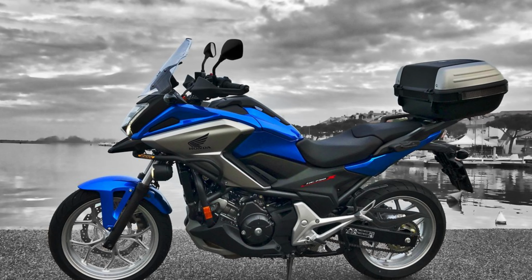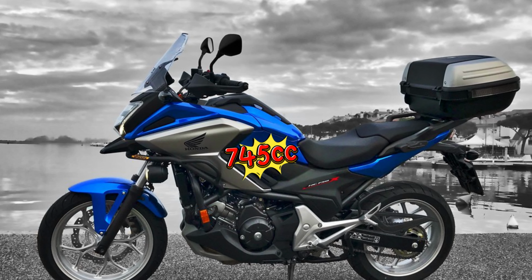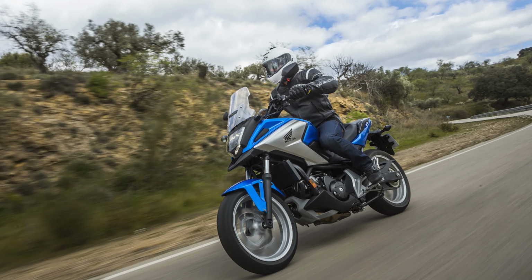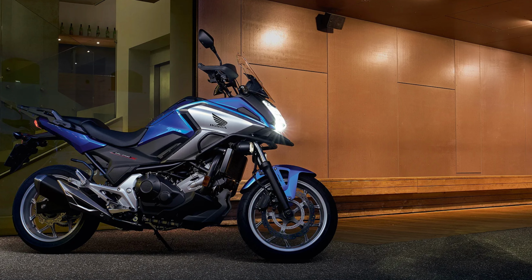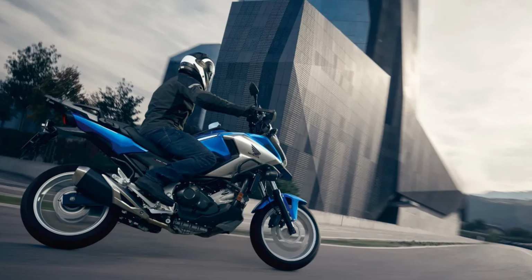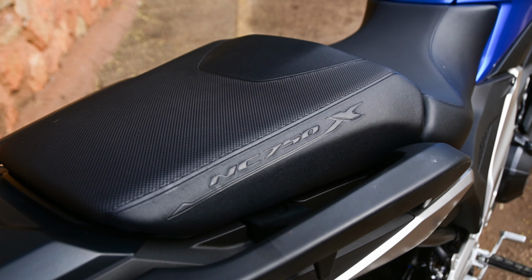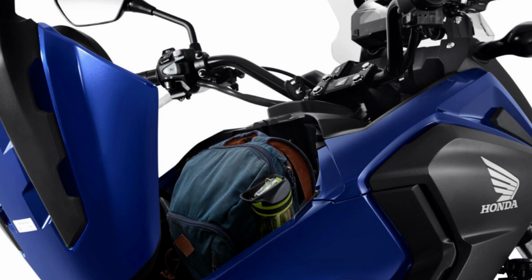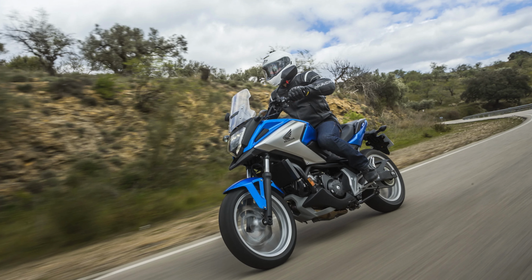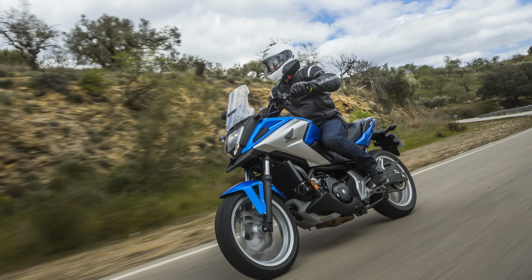Under the hood, the NC750X is powered by a liquid-cooled 745cc parallel twin engine that delivers 43 kilowatts of power, ensuring a smooth and efficient performance. One of the bike's standout features is Honda's automatic dual-clutch transmission, which provides seamless gear shifts for a more enjoyable ride. Additionally, the NC750X includes a unique front storage compartment with a capacity of 23 liters, perfect for carrying gear and essentials. Priced at $9,400, the NC750X offers exceptional value for both commuters and adventurers.